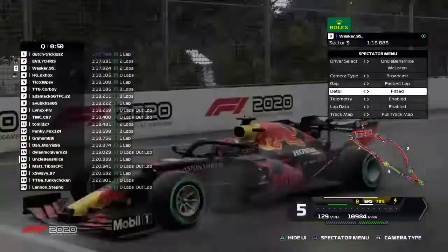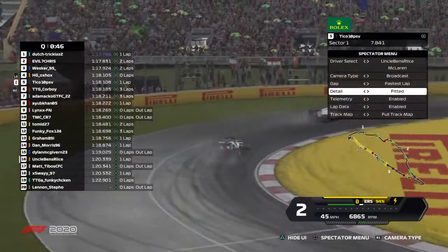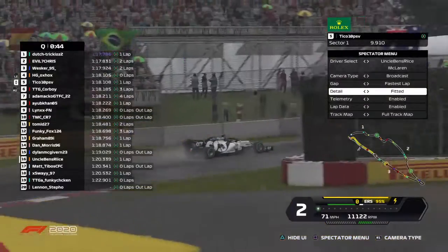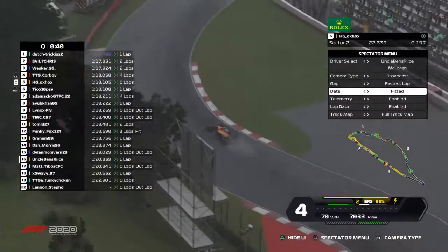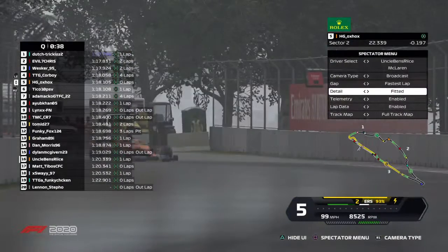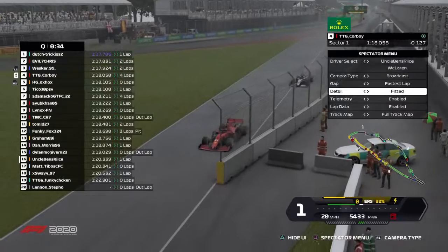You just moved up there. Tico's gone P5 with that effort. 40 seconds to go. This order is changing all the time. Lynx was second a minute ago, he's now 9th. Oxox has just gone 5th. I think it was Oxox who just moved. Somebody moved up the order, I wasn't sure who it was.